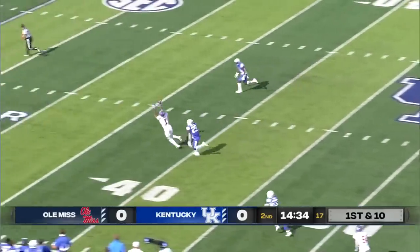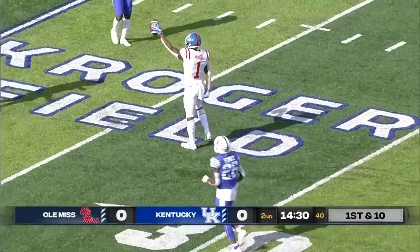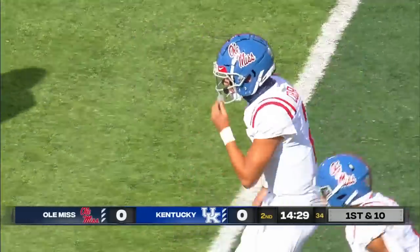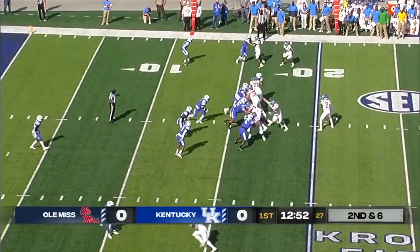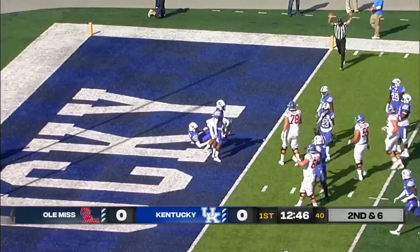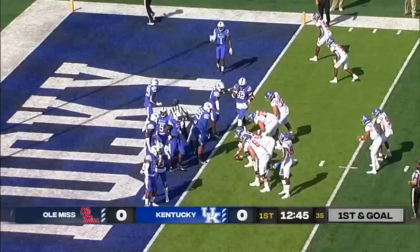Corral back to throw over the middle of the field, and it's caught by Mingo. Jonathan Mingo, who only caught a two-point conversion last week, gets his first reception of the season, and it's a big one. Second down and six now, and the handoff straight up the gut. Ely dives towards the end zone, and he'll be stopped shy at the one-yard line.